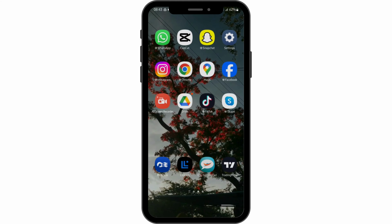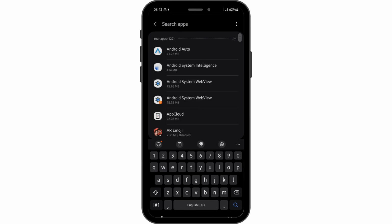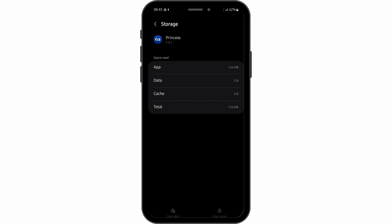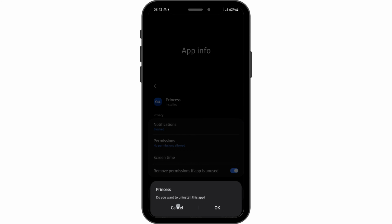Once done, head over to your settings. Scroll below and tap onto apps. Here search for Princess again. Then here tap onto storage and delete the data. Make sure that you remember your credentials before deleting this app's data. Once done, tap on delete. Now come back and see if this fixes your problem.